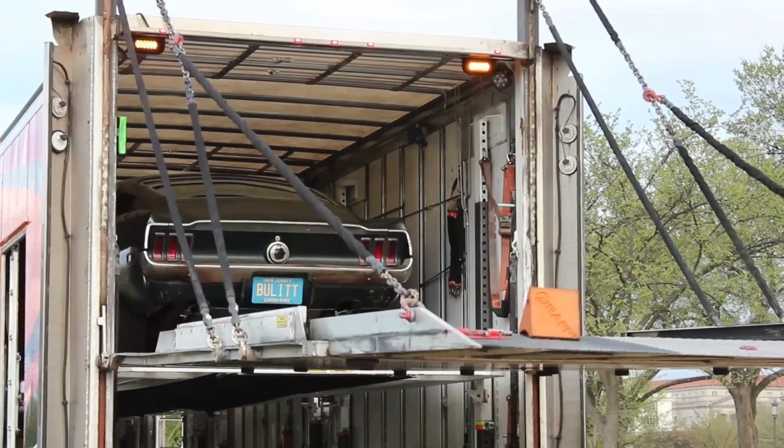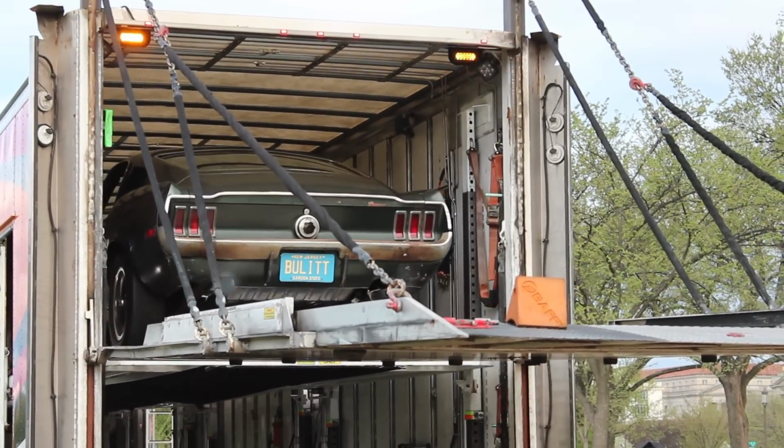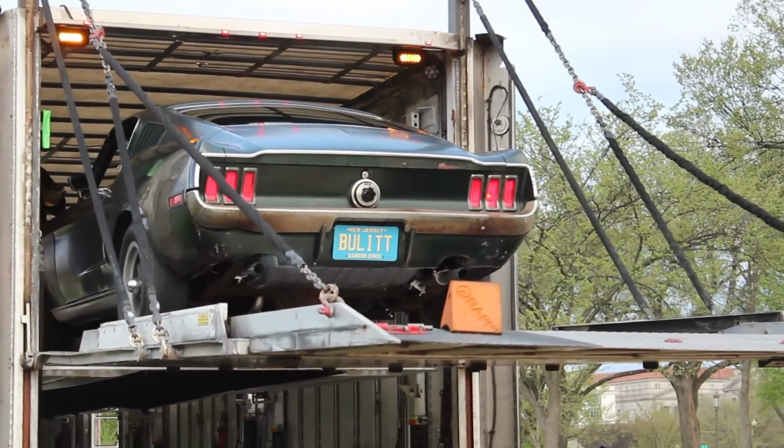And it was, of course, the Bullitt Mustang, one of two used in the filming of Bullitt. This one was the one that was driven by Steve McQueen in many of the memorable shots, like the reverse burnout scene and a few others.